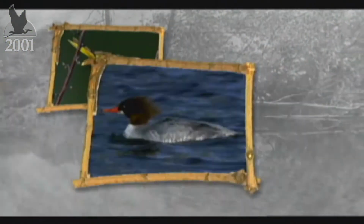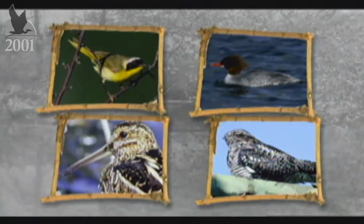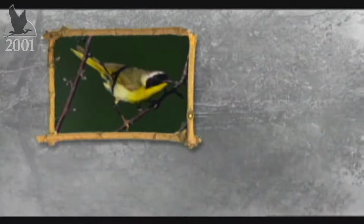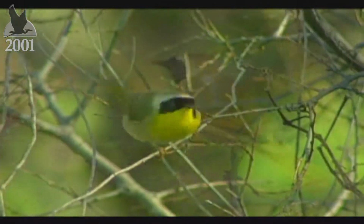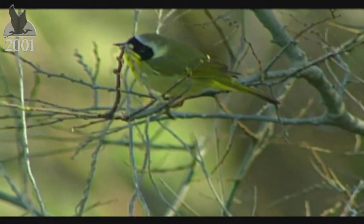Birding by ear takes practice, but it's really fun when you can surprise your friends. Here's a call for a common bird that you don't often see. Is it a common yellowthroat, a common merganser, a common snipe, or a common nighthawk? Here it is again. It's a common yellowthroat. With that distinctive black mask and yellow color, you're sure to recognize him if you see him. And if you don't, just listen for his call. It says, witchity, witchity, witchity.